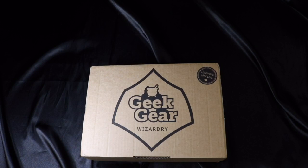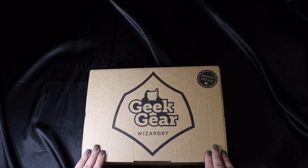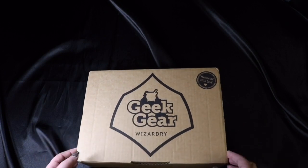Okay, so the November Geek Gear box, traditionally, at least the last couple years that I've been subscribing to it, they have made it a holiday-themed box, or it's at least had a decent amount of holiday items in there. So I'm really excited to see what they put in here. I'm hoping it's better than the last couple boxes, because if not, I may end up actually ending my subscription with them, but we'll see. So let's see what's in here.